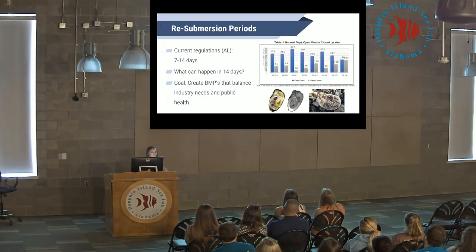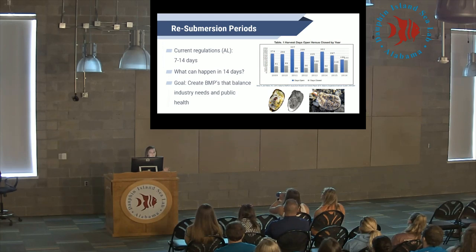Now, currently in Alabama, regulations state that farmers have to observe either a 7 or 14-day resubmersion period. This depends on the gear type that they are using to grow their oysters, as well as the handling type they are using. But a lot can happen during that 14-day period.